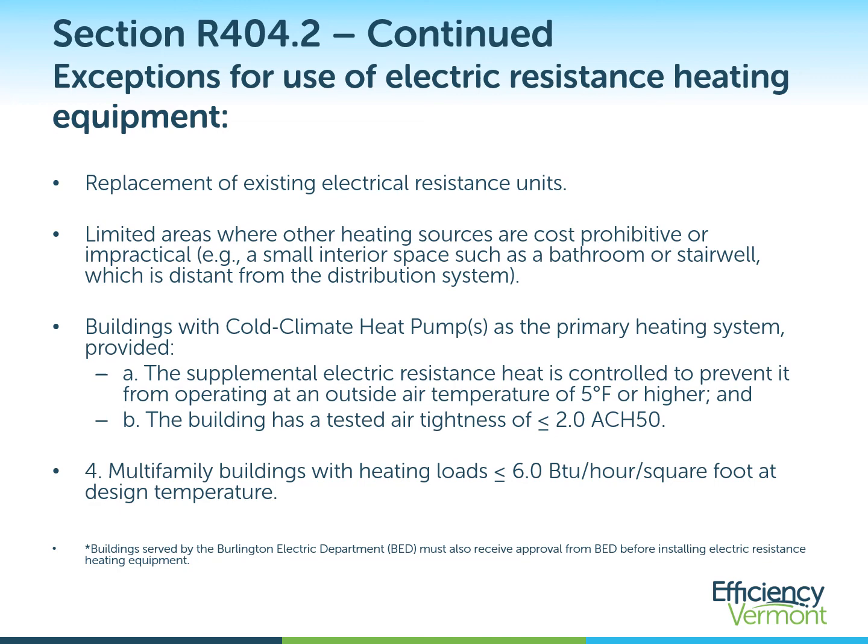where that electric resistance is controlled to prevent it from operating at an outside air temperature of 5 degrees or higher, basically meaning that the heat pump can meet the full load of the house as mentioned in the previous slide. And to allow for this exception, the building must have a building air tightness tested at less than or equal to 2 ACH50. And finally, the final exception for electric resistance heat is in multifamily buildings with heating loads less than or equal to 6 BTUs per hour per square foot at design temperature.